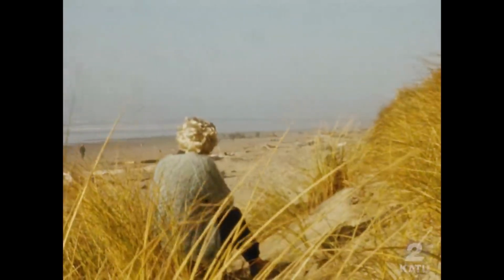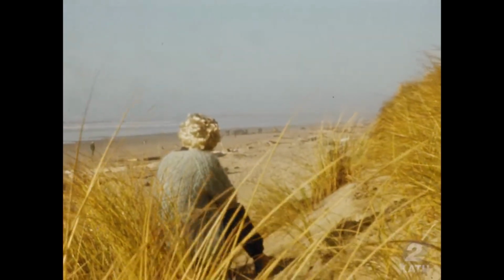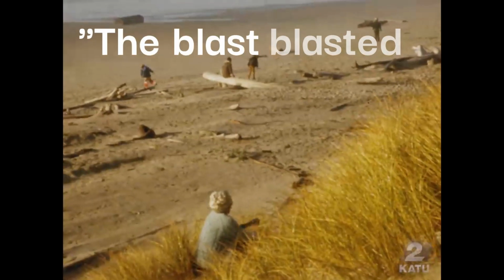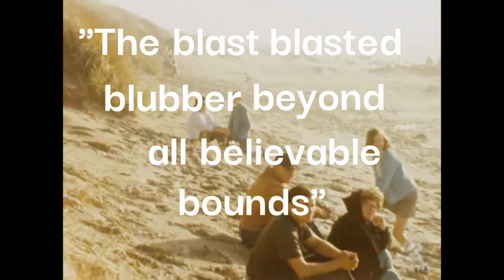The sand dunes there were covered with spectators and land lubber newsmen, shortly to become land blubber newsmen, where the blast blasted blubber beyond all believable bounds.